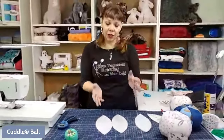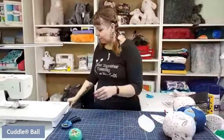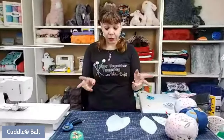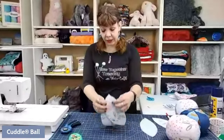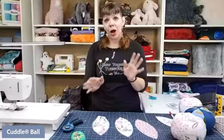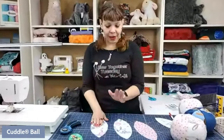Okay. So now I've got three pieces cut out. I would have three of each. All right. So you could do three colors too and do two of each, but I'm just doing two colors and we'll do three pieces of each. Once we've gotten those, then we're going to put them in order. I always say in class that you want to do it ABA and BAB. So this is my ABA.